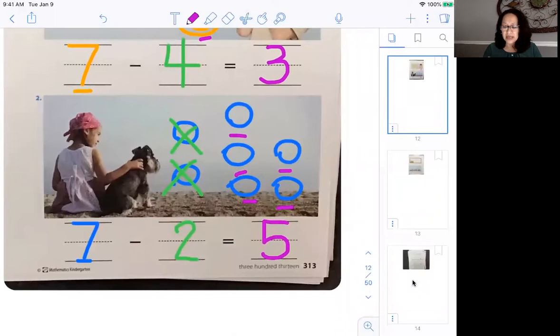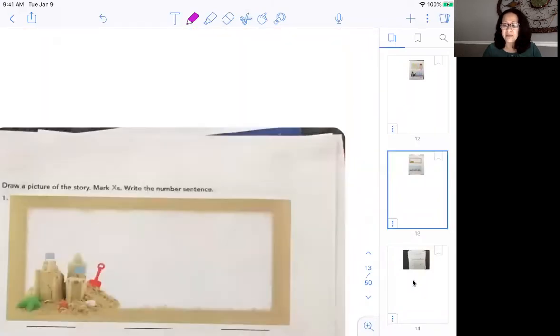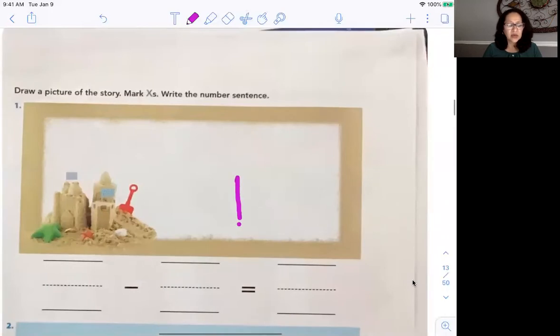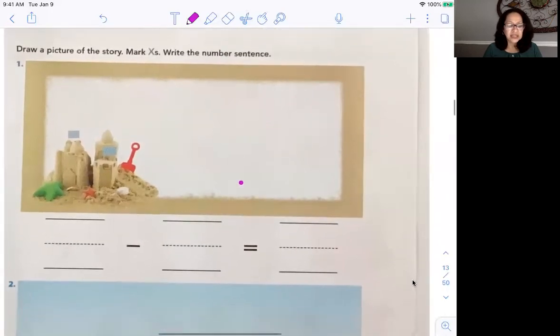Now let's go ahead and go to the next page on the back. Please turn it around, flippity floppity. Let's go ahead and read the directions with me. They changed. Do you see that? Now it says draw a picture of the story. Mark X's and write the number sentences. So we're going to go ahead and do that.